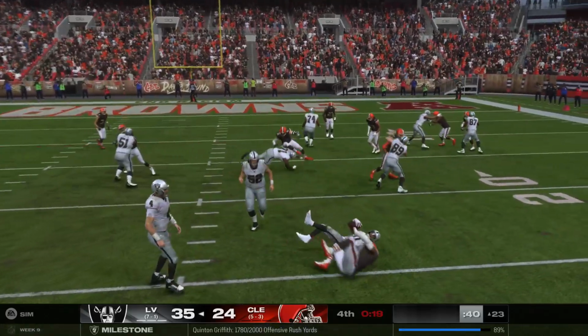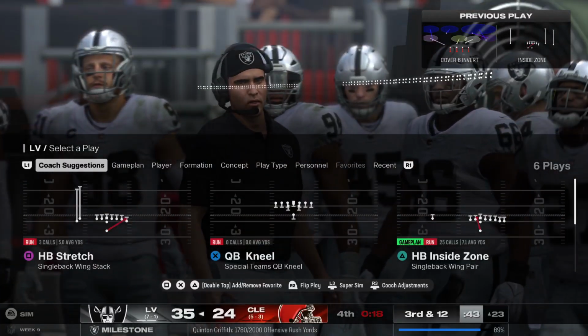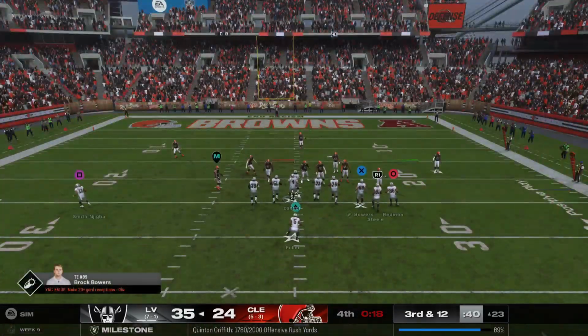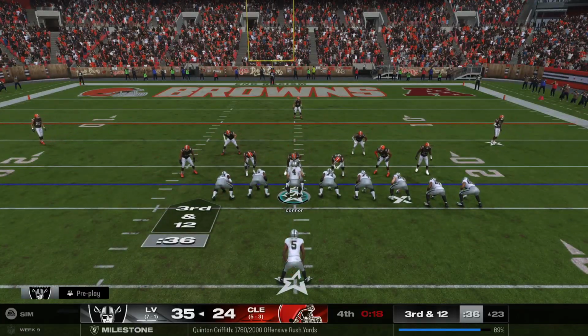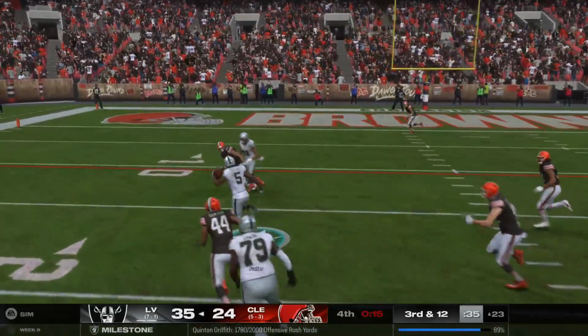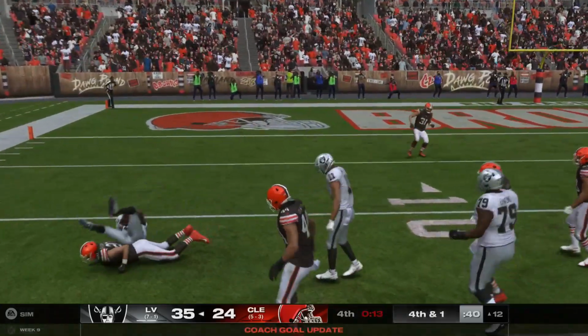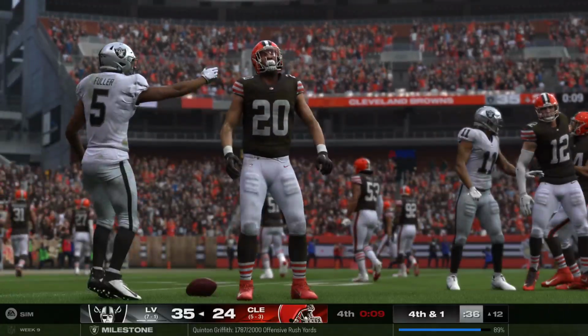Out of the shotgun, they'll give it to him inside. And they've got him behind the line for a big loss. This drive in some serious trouble. It's 3rd and 12. Lone back in the backfield, and they give it to him. And he rips off good yardage, but it will not move the chains.